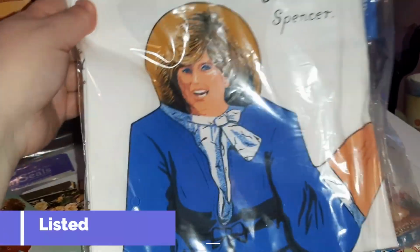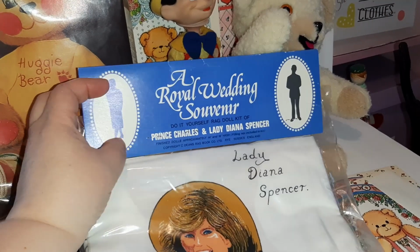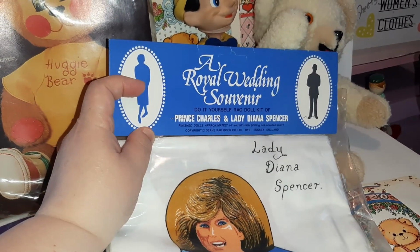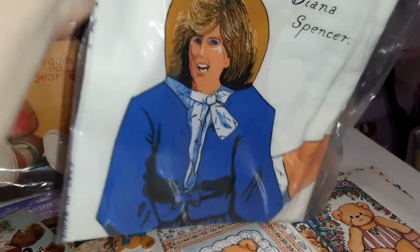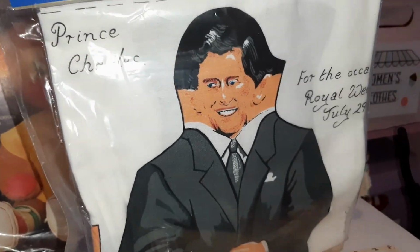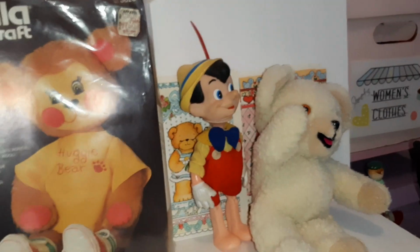This is kind of scary looking a little bit, but it's actually a royal wedding souvenir. So it's rag dolls to make Prince Charles and Princess Diana. So I'm assuming they won't look quite like that once they're made. Look at Prince Charles. Ooh. Looks like he's flayed. But I thought those were interesting.